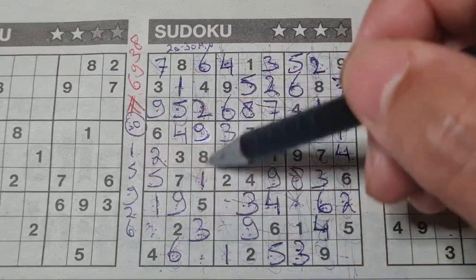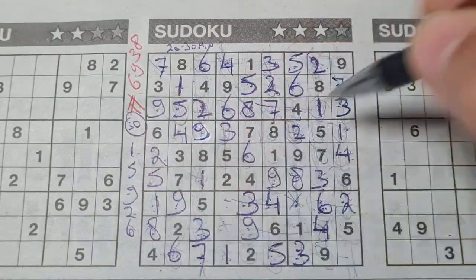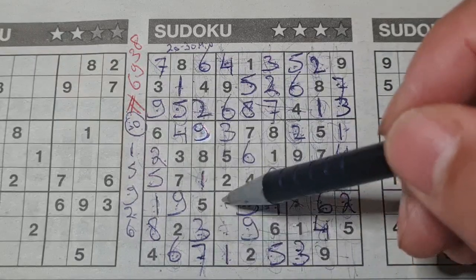7, 8. We have 8 in the third column. No 8 there, 8 should be here, and the 7 goes there. 2 missing numbers in this big square, same numbers. The 1, the 2, 3, the 4, the 5, the 6, 7 is missing, and 8 is missing.